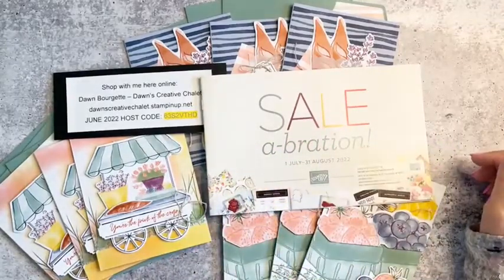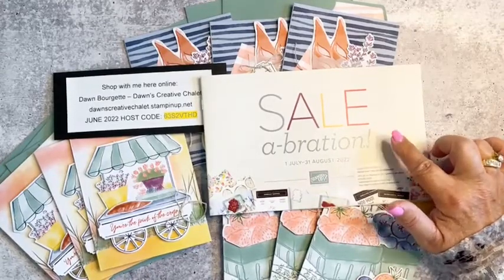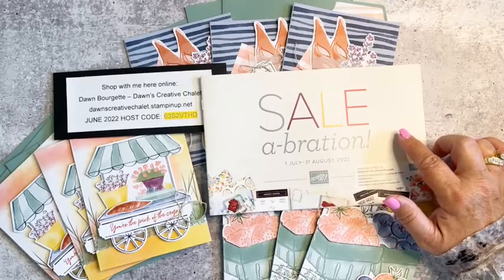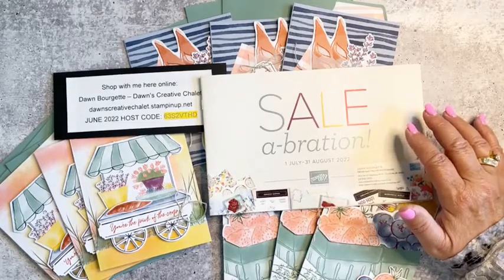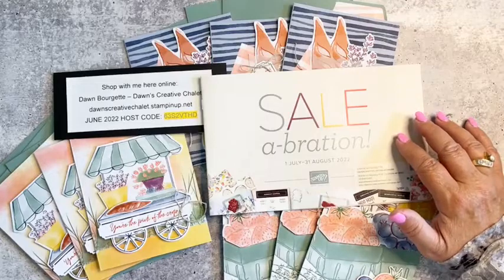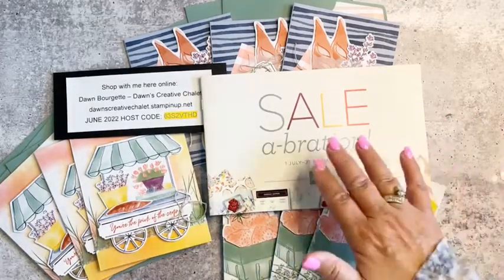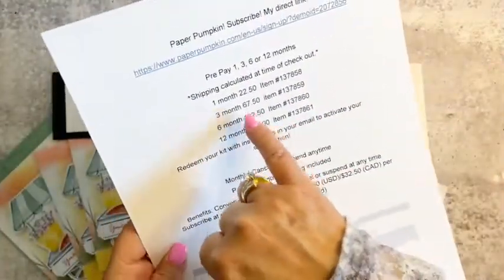But with that being said, there are items that you can earn for free in here. There's a lot of different items you can earn for free in here, and they're all awesome, you guys. In fact, I have to say that this is one of the best Sailabrations in the 12 years that I've been a demonstrator. Seriously, it's good.